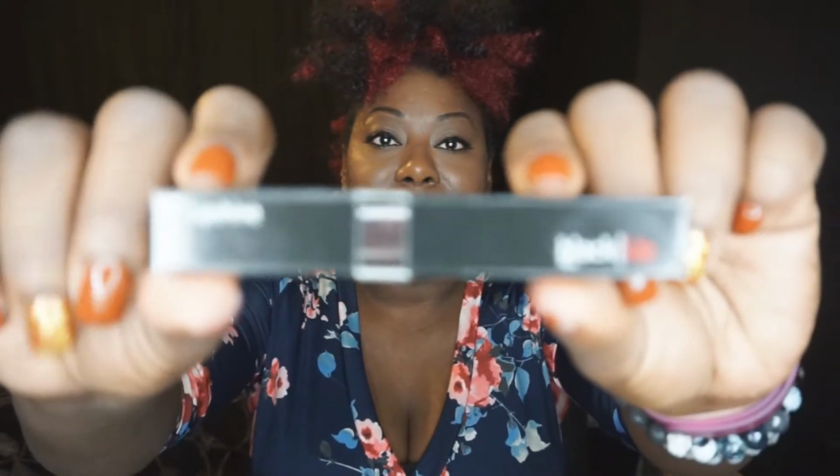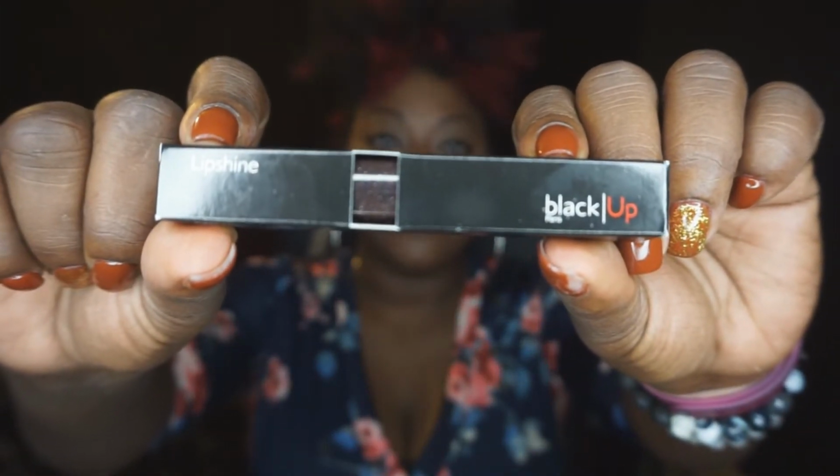Next up, speaking of another one of my favorite lip glosses, this is from Up. I got this from Sephora.